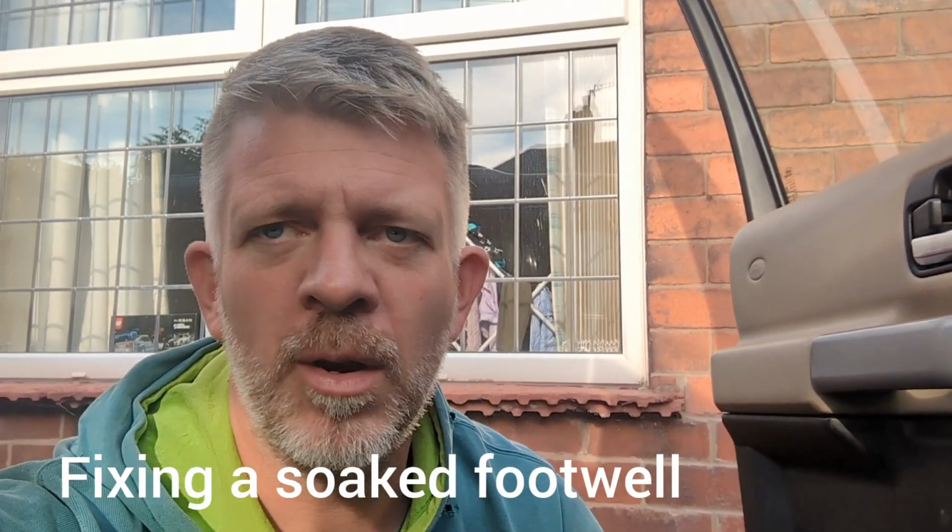Right, we're going to have a little bit of a dibble-dabble with the Discovery 3 stuff today. Quite some time back, the key locking and unlocking became really intermittent. It seems to have had no particular reason.